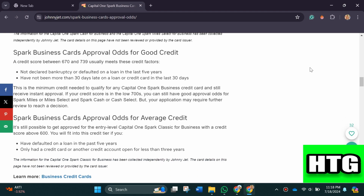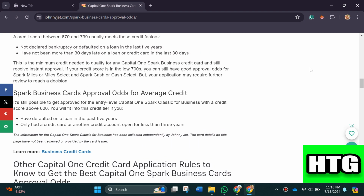If your credit score is in the low 700s, then it's still possible to get approved for the entry level Capital One Spark business card with a credit score above 600. You will fit into this credit tier if you have defaulted on a loan in the past 5 years and only had a credit card or another credit account open for less than 3 years.